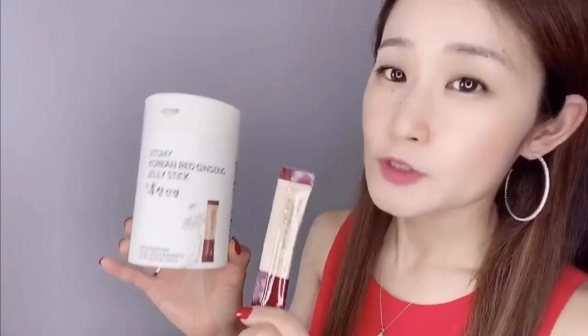So instead of chewing on dry, bitter red ginseng, try the red ginseng jelly stick. Enjoy a healthy snack guilt-free.